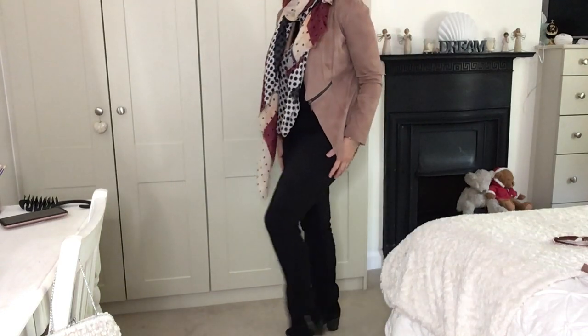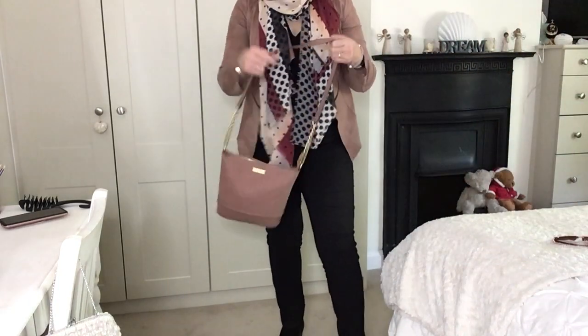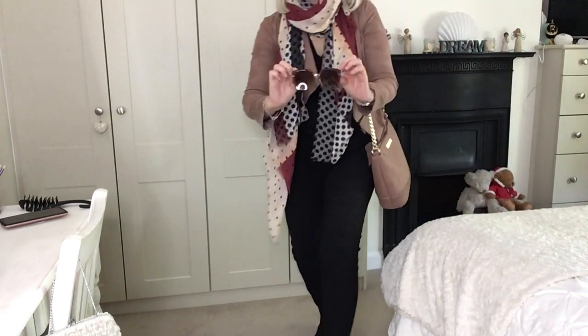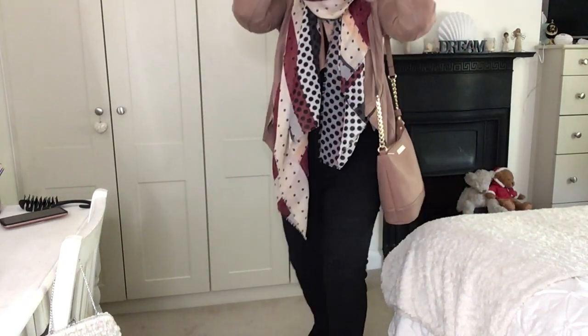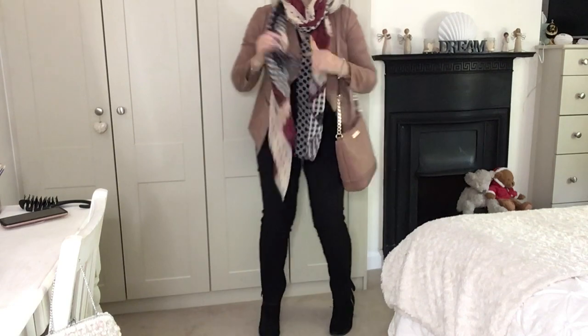So I have just the black t-shirt I had on. I teamed it with a faux leather jacket that I've had for years. It's actually changed colour as time has gone by. It was a much more blush shade, but it's kind of a deeper blush shade now. A scarf and just a pair of black straight leg trousers and black booties. And with that I have teamed my Carvela bag, which I think is practically the same colour, and a little pair of sort of autumnal toned sunglasses. So that's the look.